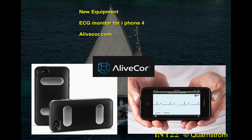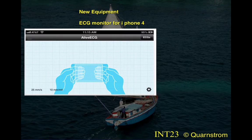This is a device I ran into at the Consumer Electronics Show in Las Vegas 3 years ago, I guess. It's a backing plate that fits on your iPhone, and your patient, you have them wet a finger and put one on each of the electrodes, and it will read out an EKG. Now, you get a lot of noise because it's very hard to be completely relaxed, but it'll work.